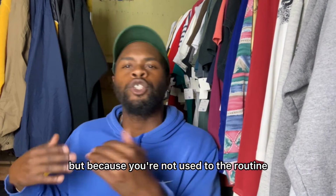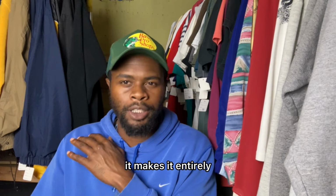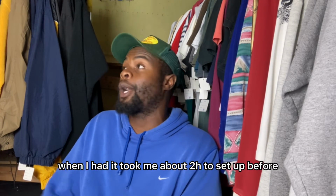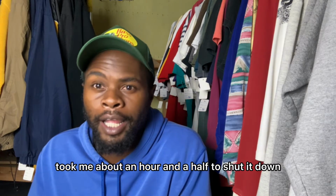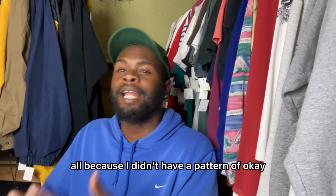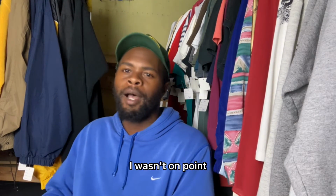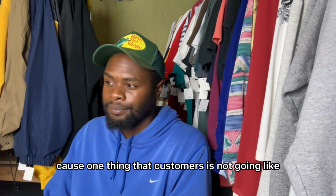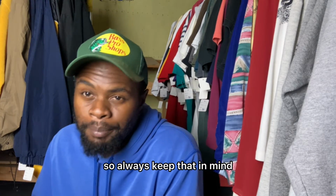But because you're not used to the routine and getting your stuff in order, it makes it harder than it needs to be. Trust me, I done been there. It took me about 2 hours to set up before. It took me about an hour and a half to shut it down. All because I didn't have a pattern of, okay, I'm gonna load in like this, I'm gonna get this down the third. I wasn't on point. So try to put your ducks in a row. Stay in order, man, because one thing that customers are not going to like is unprofessional people. So always keep that in mind.